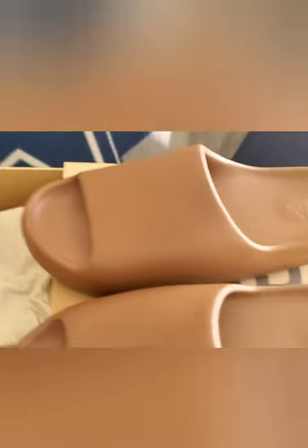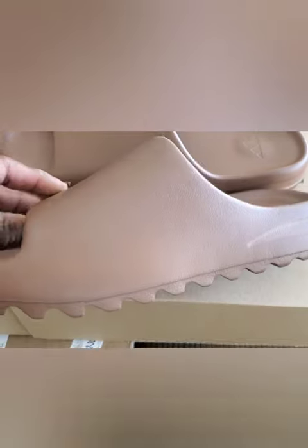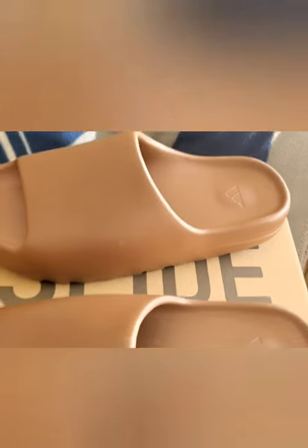So let me give y'all a review since I just unboxed this shoe, and I can show y'all how it looks. The shoe don't look that big for a size 16. See how that looks. Give y'all some B-roll in a second.